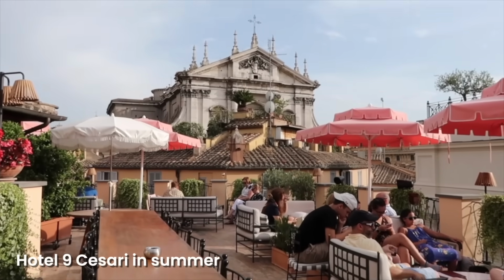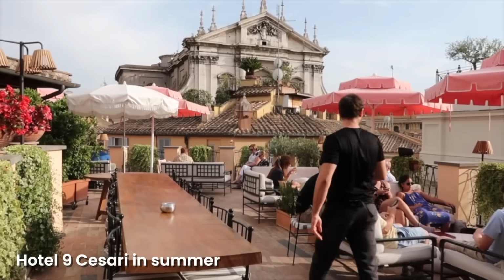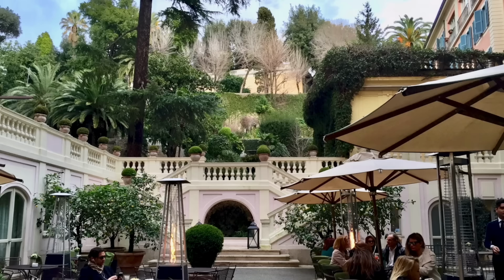One that I know is open year-round is the Hotel Nove Cesari. And while it's not a rooftop bar, you can visit the beautiful patio space of the Hotel de Russi year-round.